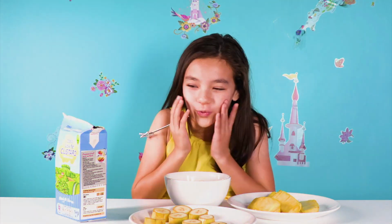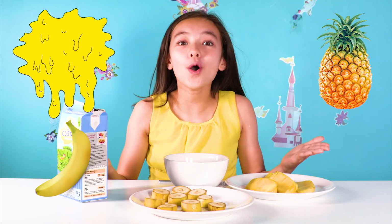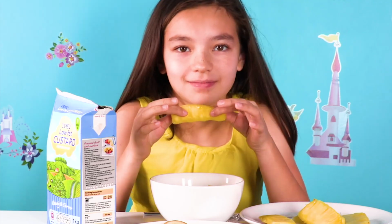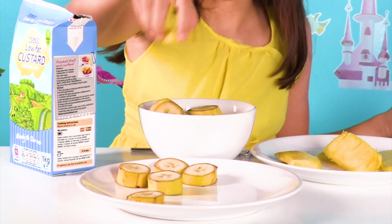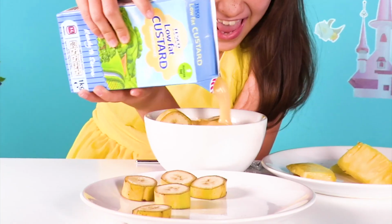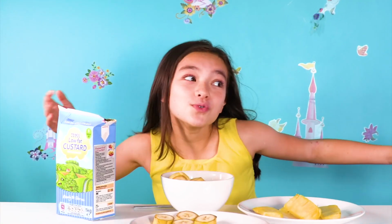Well, I have yellow. I love yellow. It's my favourite! Ooh! I've got custard, bananas, and pineapple, and they're all different shades of yellow. I'm gonna start with the pineapple. Now the banana. 1, 2, 3, 4. Now a little bit of custard. No, wait, a lot of it. Delicious. Get ready to lose, princesses.